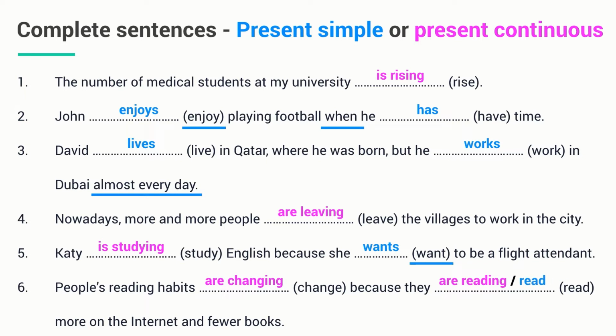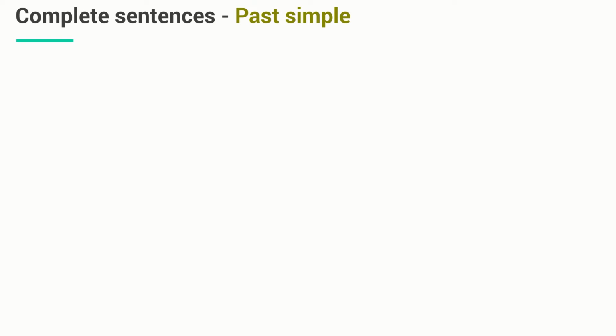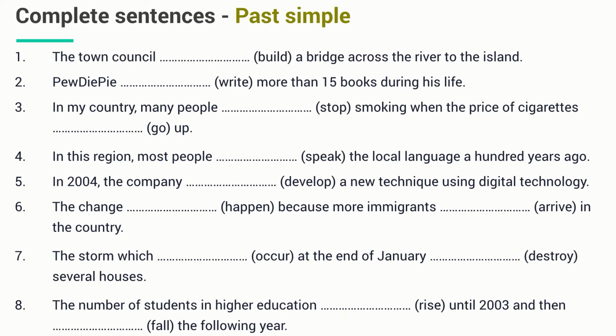The reason is that it is the fact nowadays, and it's so true that people tend to read more on the internet. In the next assignment, please complete these sentences with the past simple of the verbs in brackets. I'm going to give you around 10 to 15 seconds to accomplish this. Of course, you can always pause the video and take more time to do it if you want to.